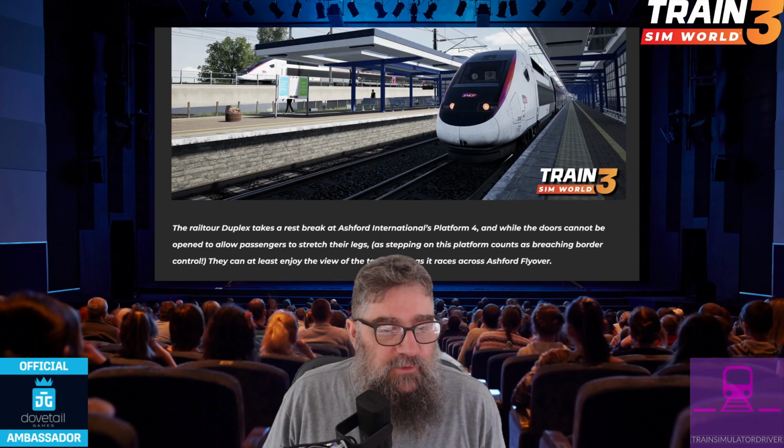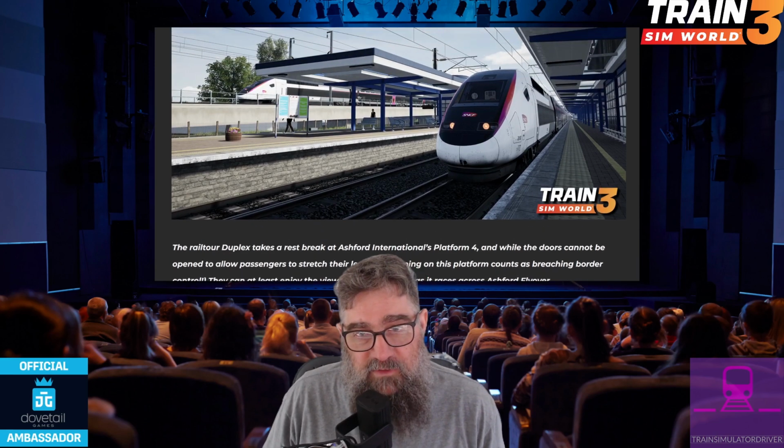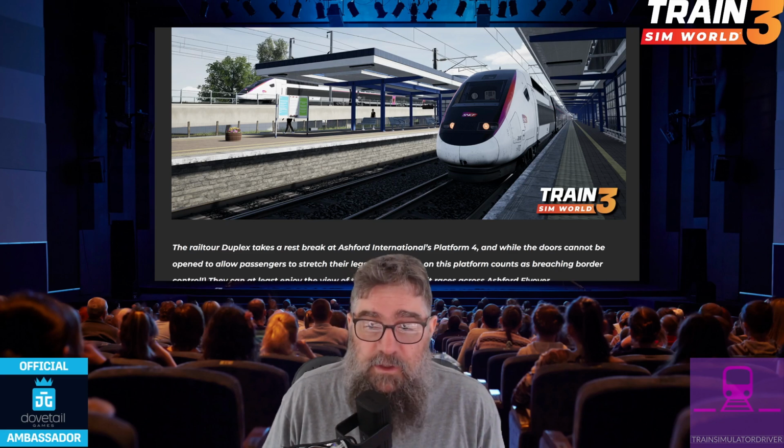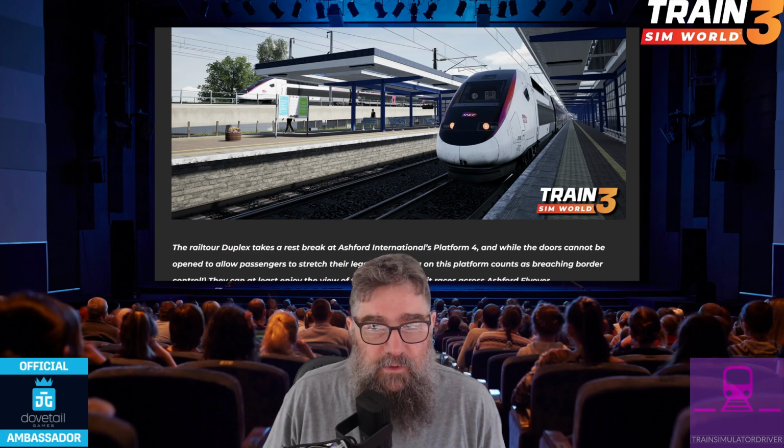The Rail Tour Duplex takes a rest break at Ashford International Platform 4. That's probably because the driver had to get off to go to the toilet because there's no toilets in Duplex trains. And while the doors cannot be opened to allow passengers to stretch their legs, as stepping onto this platform counts as breaching border control, they can at least enjoy the view of the test service as it races across the Ashford flyover.